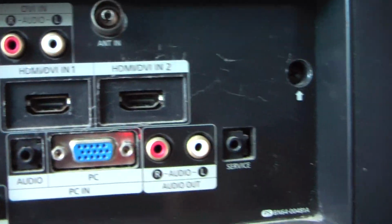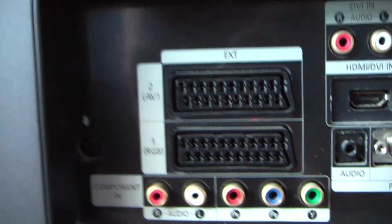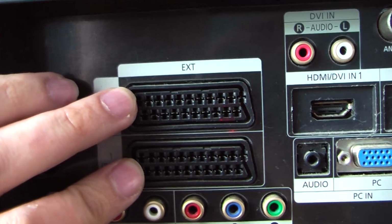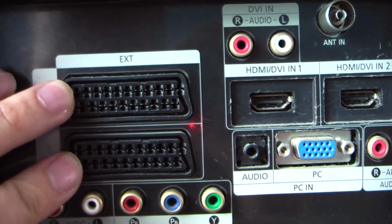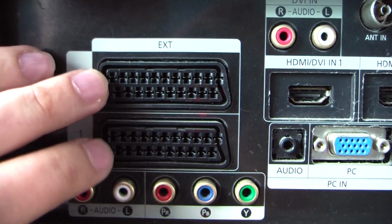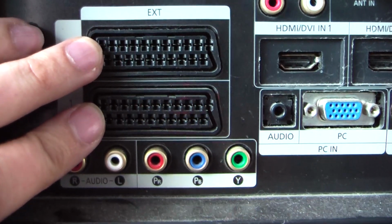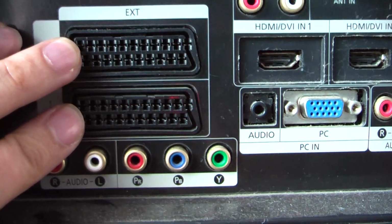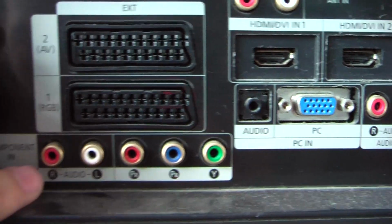Anyway, what kind of interesting stuff do we have here? Well, nothing fancy, I guess. These are 2 SCART ports. SCART is the European way of combining audio, video, and such. And well, you can get high qualities out of these if the pins are aligned correctly, and you have high quality cables. You can get RGB output, but most of the time you get like composite quality out of these.